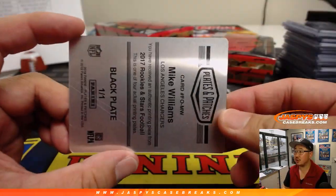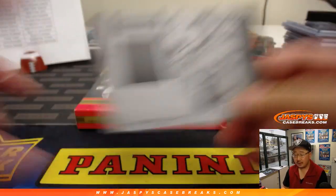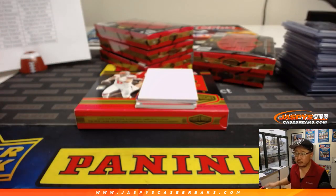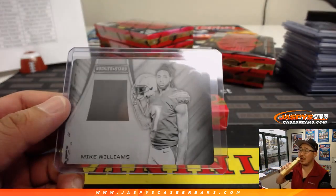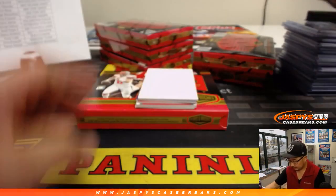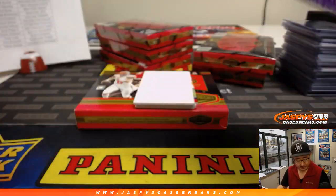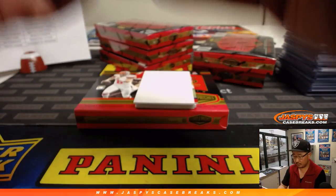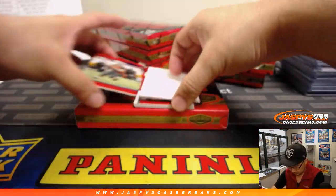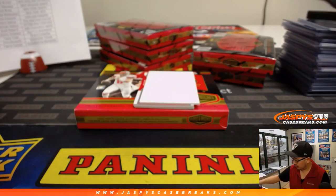There's Mike Williams for the Chargers from 2017 Rookies and Stars Football. Nice plate for the Bolts. That goes to EO. There you go, EO. All aboard the Big Hit Express. We got Dalvin Cook to 99 for the Vikings. We got Ryan Fitzpatrick to 50. Buccaneers. Travis Yoder with the Bucs.